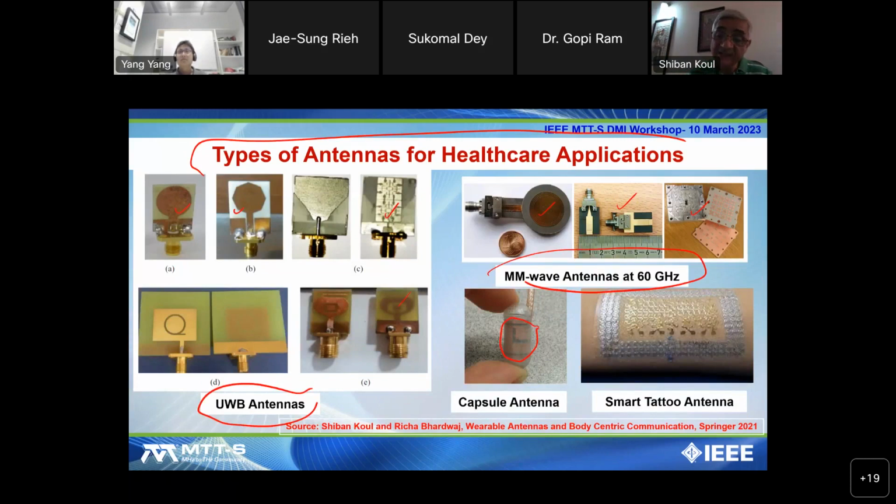Very recently, a lot of smart tattoo antennas are used. Tattoos are basically for fashion, but using the tattoo antenna made of metallic inks, you can have a smart tattoo antenna which can receive and transmit the body parameters directly to a console. And this is becoming very modern technology now worldwide.